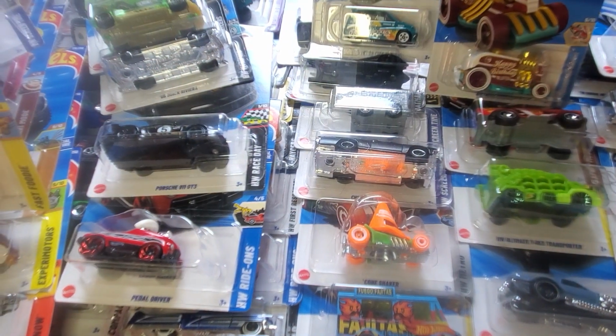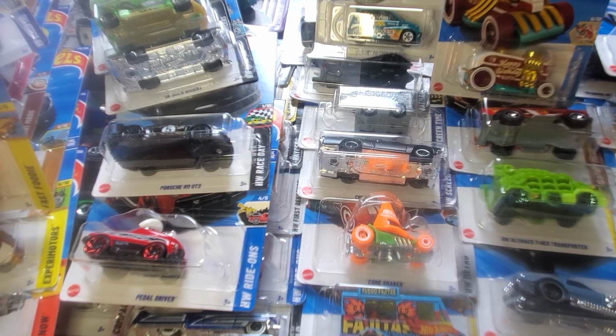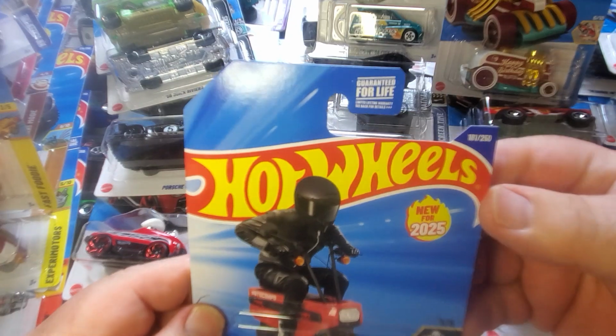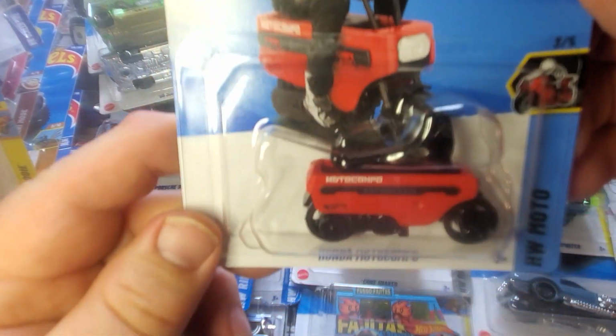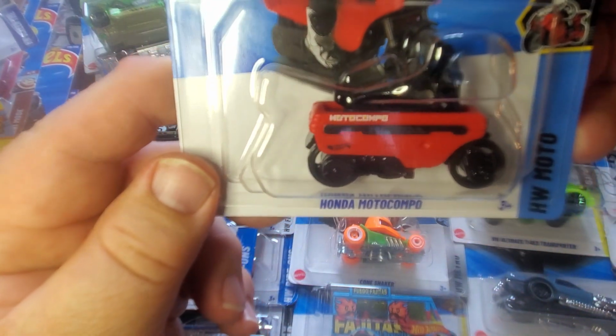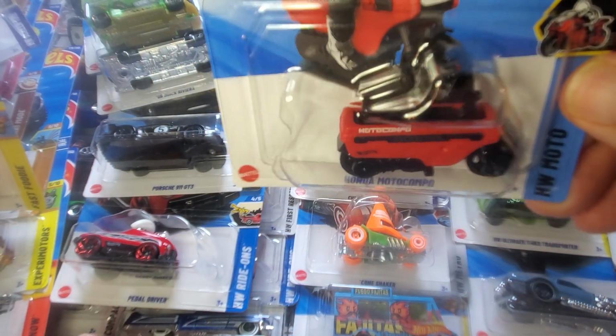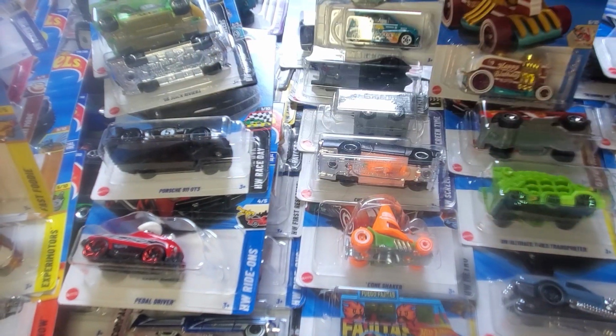All right. Next, we have another motorcycle, sort of. Collector number 181, Honda Moto Campo. Okay, it looks like it's a mini bike. All right.